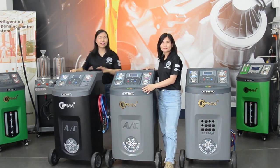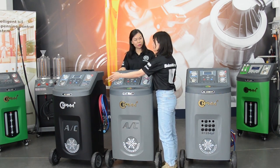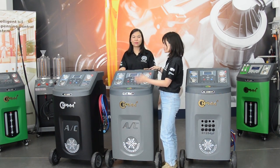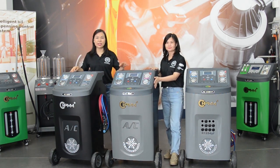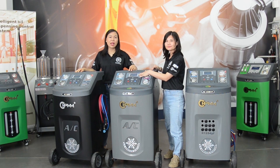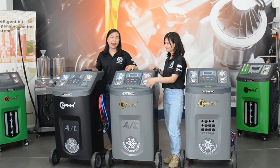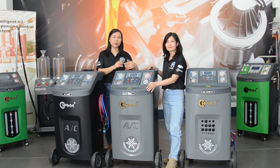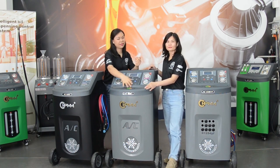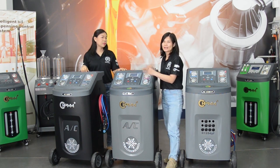The next, we will move to the AC636 and see what the difference is between the AC626 and the AC636. Yes, the size of their LCD screen is the same. Both are 3.9-inch. Well, the AC636 has four gauges. Yes, the AC636 has one more gauge.